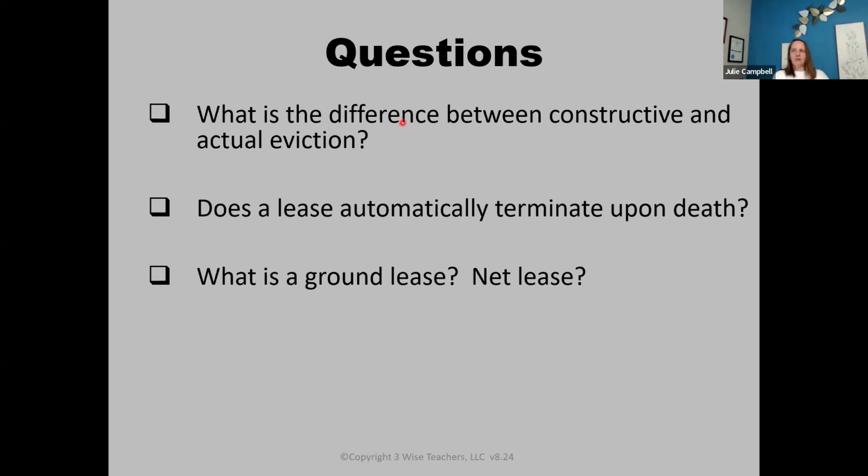What did we say a ground lease was? For land? 99 years, yeah. So the ground lease is for the land. You're renting the land so you can build on it. What about the net lease? What are you paying with the net lease? It's triple net. You're paying taxes, insurance, and the rent. So you're paying your rent plus other property expenses. Both of these we generally see in commercial.